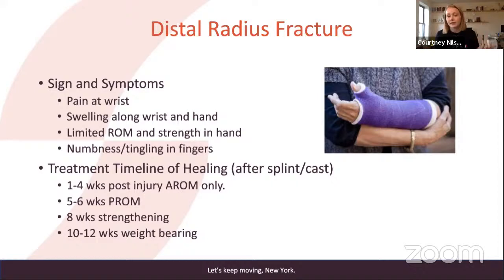So the severity of the fracture is really going to determine what your treatment is going to be like. Typically you will be in a cast for about 4 to 6 weeks, or you might have been in a splint. Some people do need, unfortunately, to go get surgery to realign the bones.